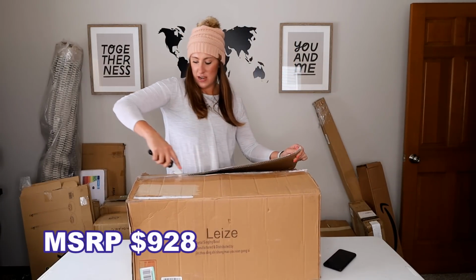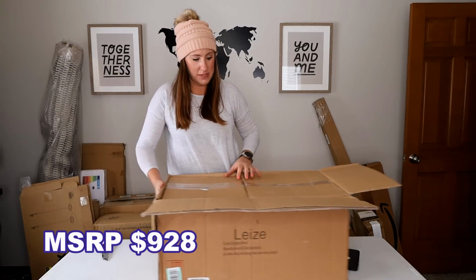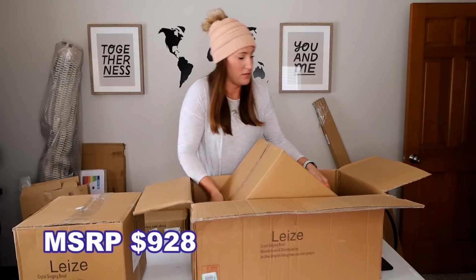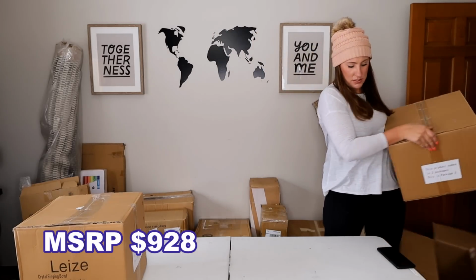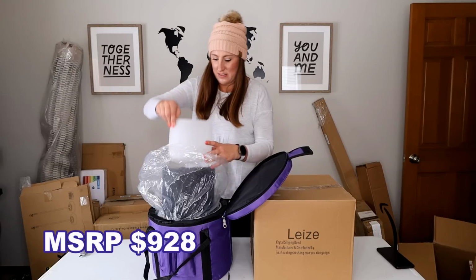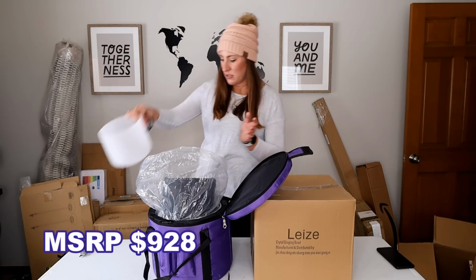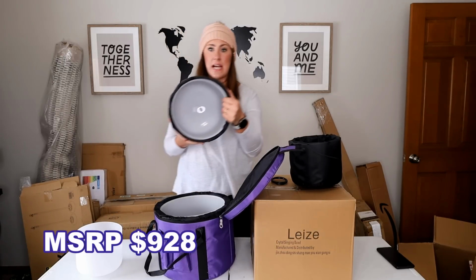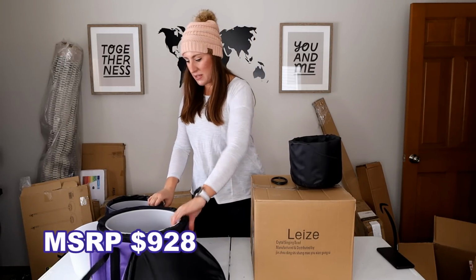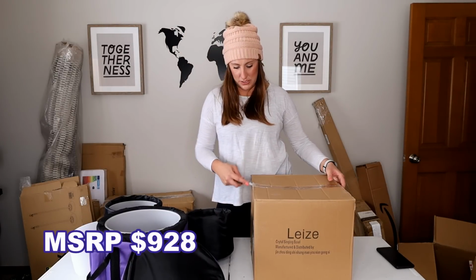So, fingers crossed, don't be smashed. Please don't be smashed. Alright, there are 2 boxes inside of here. It comes in its own cute bag. Okay, we have 1 bowl. Oh, they're really well packaged. These 3 look like they are intact. It's kind of in its own little protective thing in here. So I'm going to leave those. Let's see what box 2 is doing here.